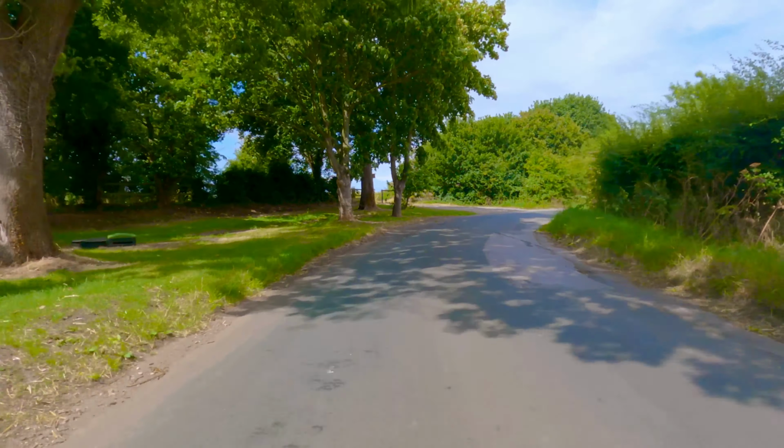They've plowed this stuff. That was probably rapeseed in there. Average power 169. 124.